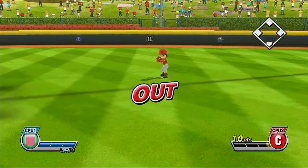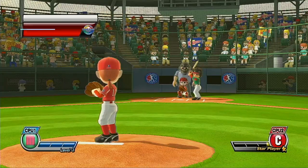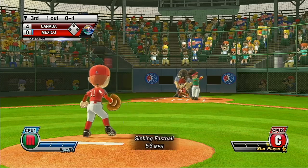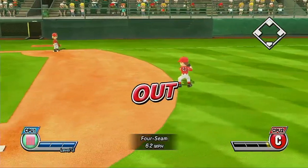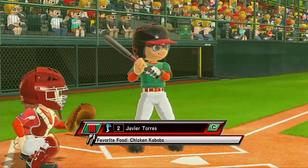First out. Batting ninth at second base, number 16. This could be a marquee team. Two outs. Now batting, catcher, number 2.